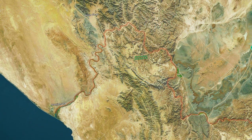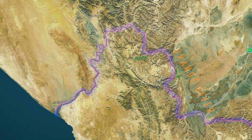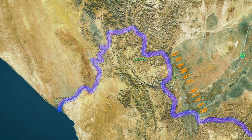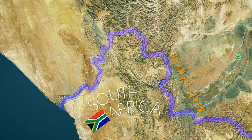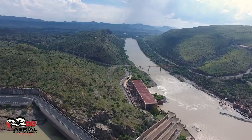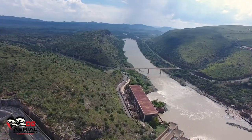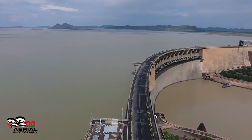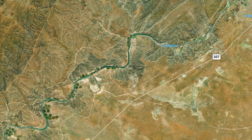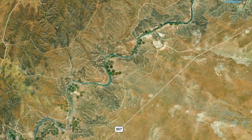So what's the allure of a desert? Well, running right through the barren landscape is the Orange River, South Africa's biggest river and the border between the two countries of South Africa and Namibia. The Orange River is fed by the mountains of the Drakensberg and the Highveld, filling a number of huge dams before cutting through the dry interior and eventually ending up in the Atlantic Ocean.